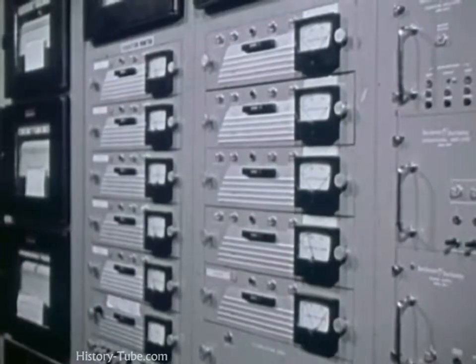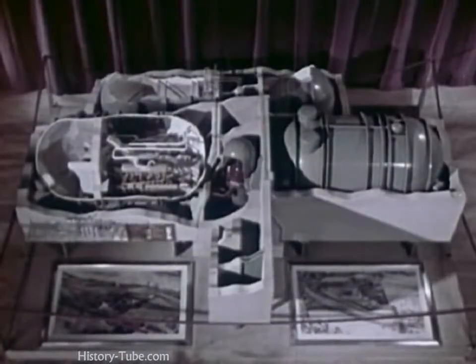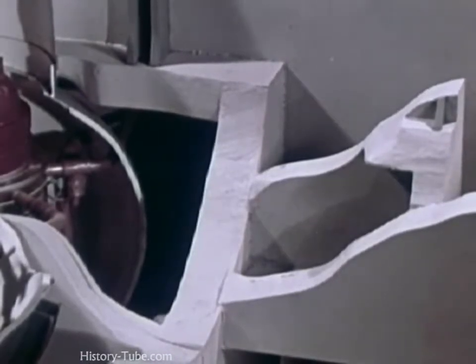The solutions to some of the Shippingport problems are evident in the physical form taken by the plant, as seen in this scale model, 1/40th the size of the actual plant. The thick walls of ordinary reinforced concrete provide effective neutron and gamma shielding. Their thickness averages 5 feet.